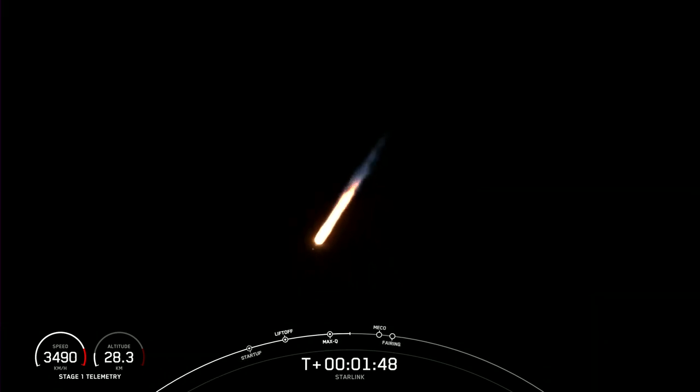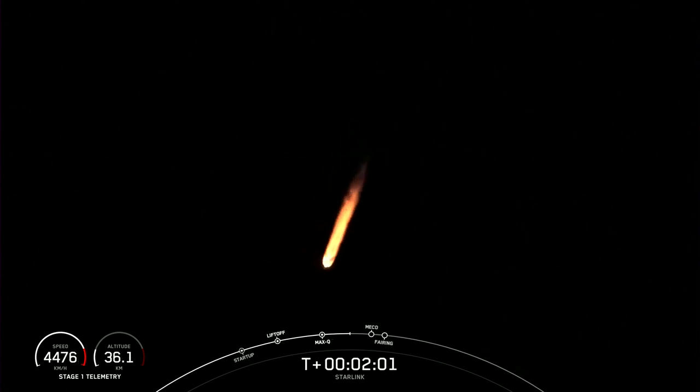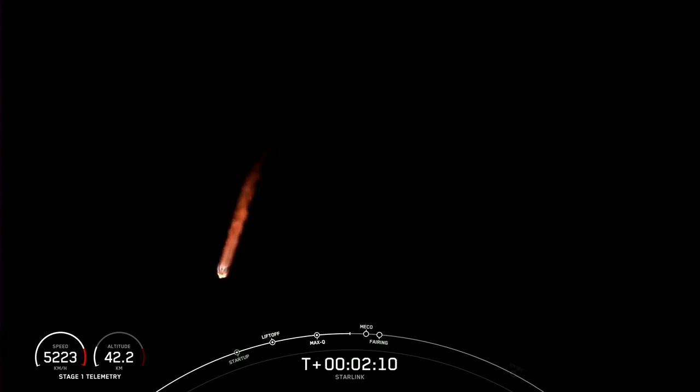And vac chill has started. Now the third event is second engine startup one, and this is where that single MVAC engine on the second stage lights up and propels the second stage along with the Starlink satellites to orbit. Just a few seconds after second engine startup one, there will also be fairing deployment, so you'll want to keep an eye out for that.